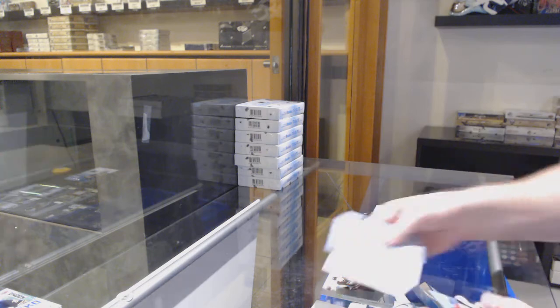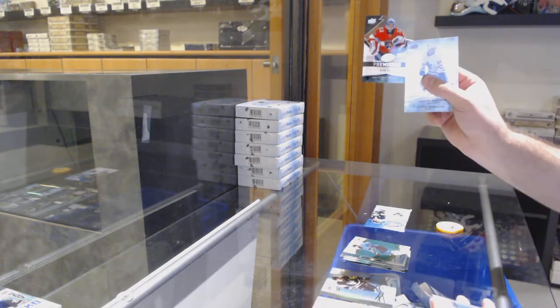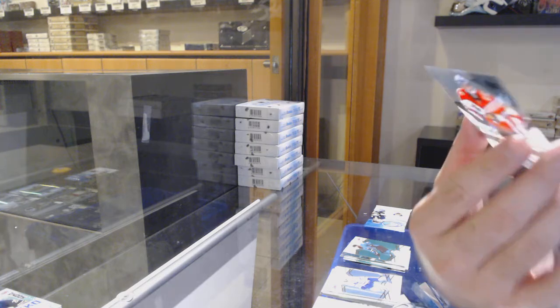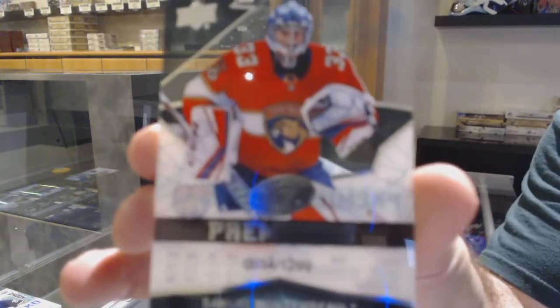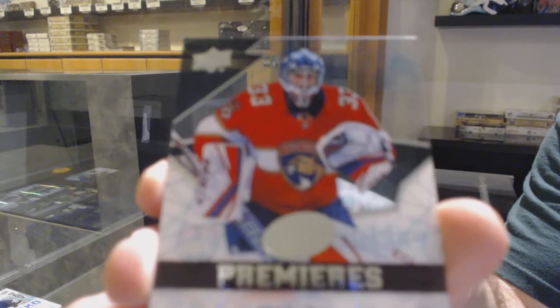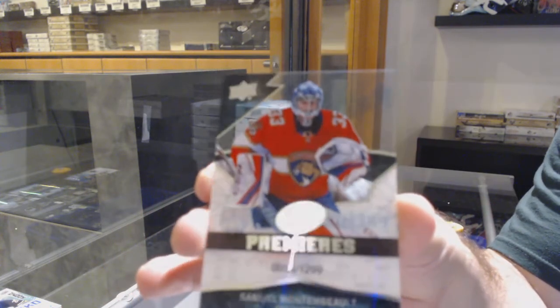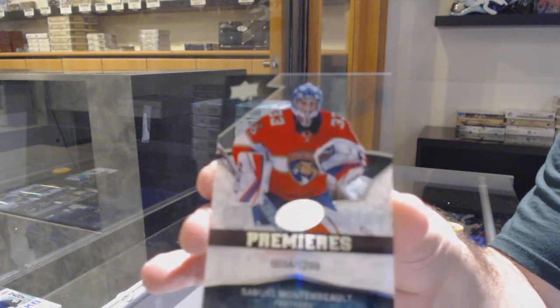Brent Burns green for the Sharks. $12.99. Are you freaking kidding me? $12.99 of Samuel Montembeau, number 34. This guy is number 33. Seriously. There's 1,299 of these.